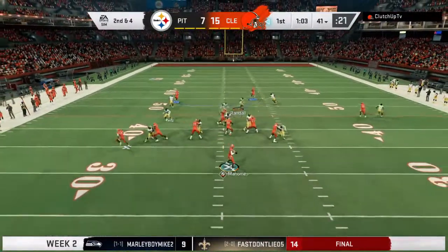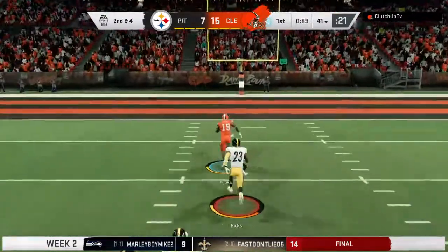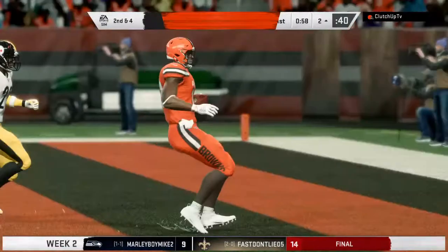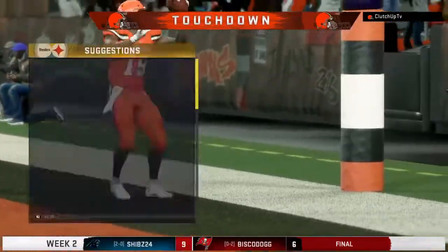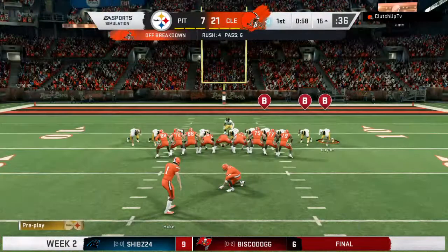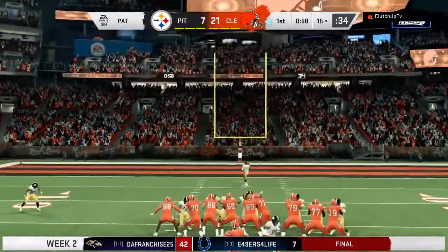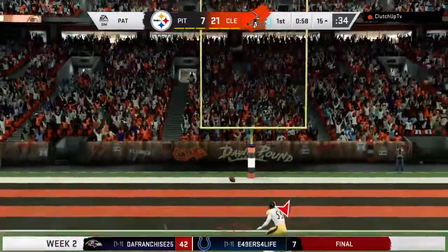To throw, it's Mahomes. He's going to air one out. That's caught inside the 20. And he is into the end zone. Touchdown, Cleveland. David Njoku, his first touchdown of the new season. And the Browns are able to strike quickly for 6.